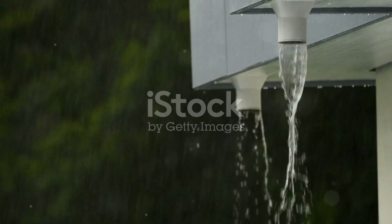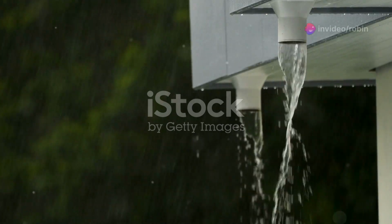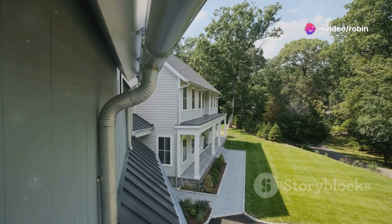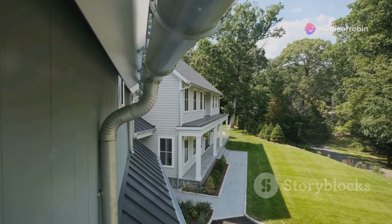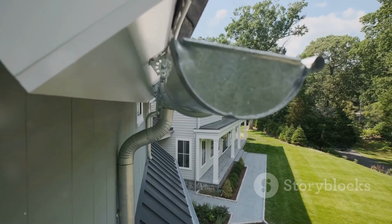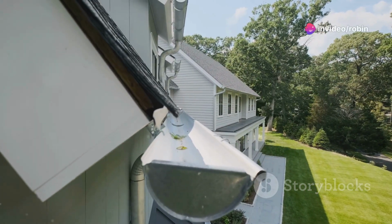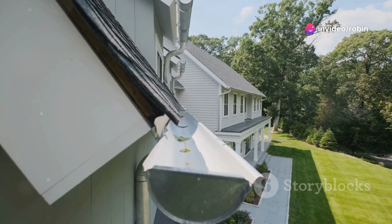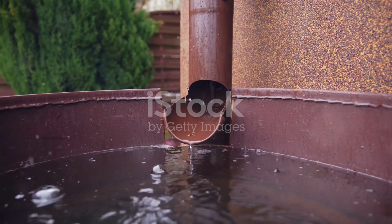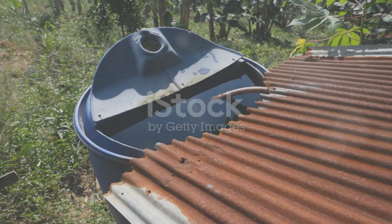The first flush diverter ensures that the cleaner water is directed into your storage system, making it safer for various uses. By implementing these simple yet effective measures, we can ensure that the water we collect is of the highest quality. High-capacity gutters and first flush diverters are just the beginning. With a well-designed rainwater harvesting system, you can make a significant impact on water conservation and sustainability. Every drop counts, and with the right setup, you can make the most of every rainfall.